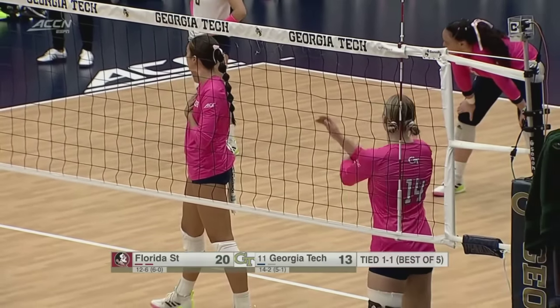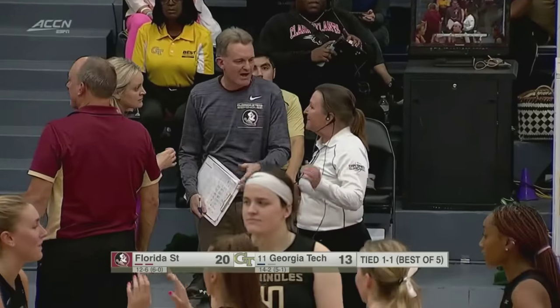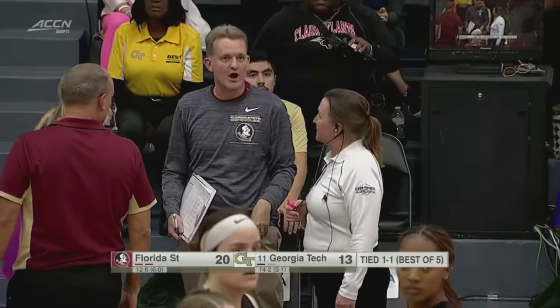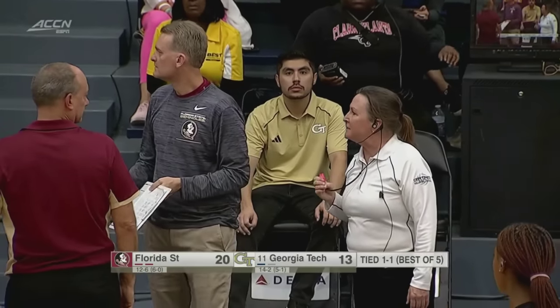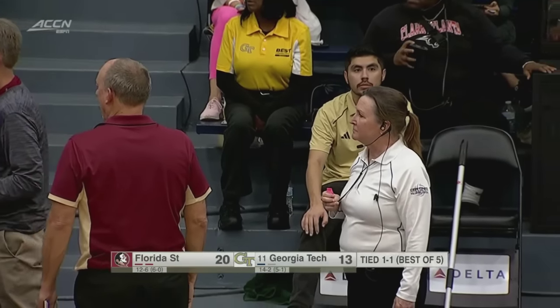For Florida State, your pass is on. You watch both setters between Phelan and Droskovich. They are at the net running the offense. That creates that one-on-one situation or a seam to run this high-efficient offense. Stoppage here with the score, 20-13.